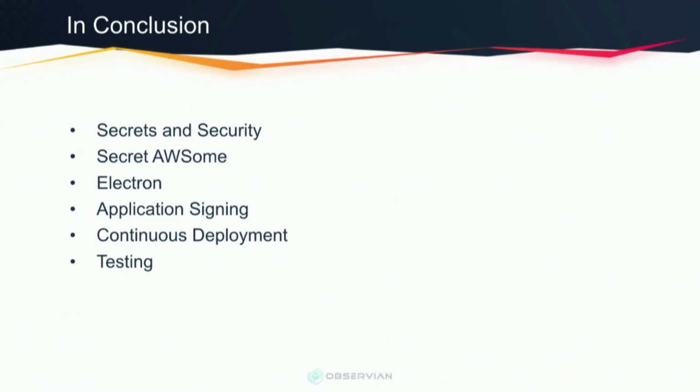Okay, so in conclusion, we talked about secrets and security and about the Secret Awesome app and why I created it, because you want to be able to not check your stuff into your repository, and you want to be able to securely access your secrets. Electron is awesome. It is awesome to be able to use. I love JavaScript. I love Node a lot, and it's great to be able to create an application using the language that I love. And for the difficulties that can happen with it, it is amazingly simple to create these cross-platform apps using this language. And so Electron is awesome.